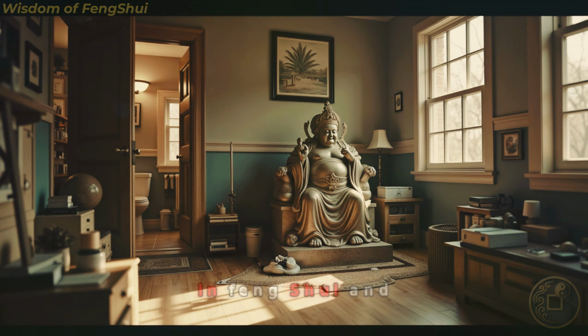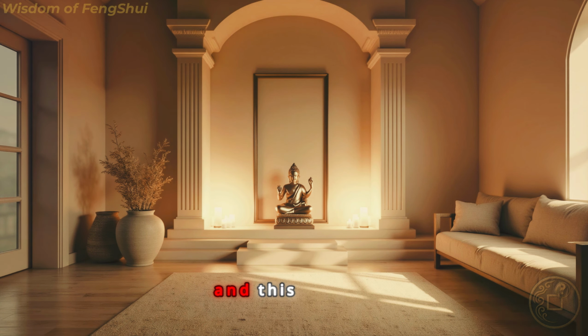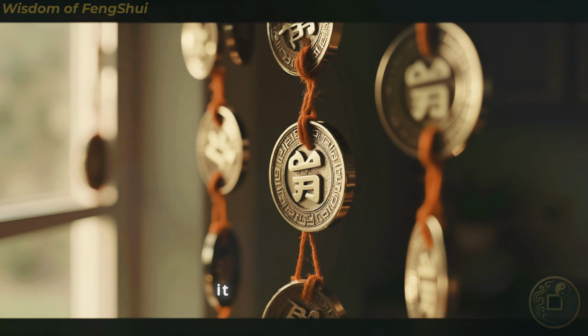In Feng Shui and energy healing, citrine isn't just a pretty rock. It's a conductor, an amplifier, and this is what most people miss. A collector. It pulls in your intentions, yes, but also your distractions. It absorbs the tension in the room, the chaos in your calendar, the frustration from yesterday's emails, the unsaid fears sitting in your bones. And unless you clear it, you're asking a sponge to shine.